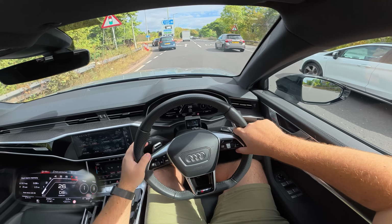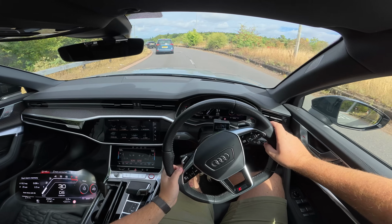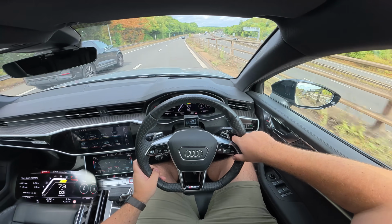Now then, coming onto the motorway, just in comfort mode, like you would be driving this car every day. Come round here, and let's just put it down. Oh my God, and that's 70. That's a lot.